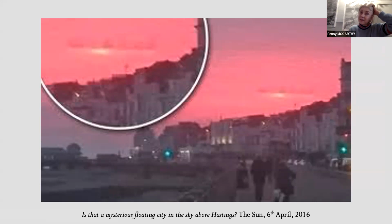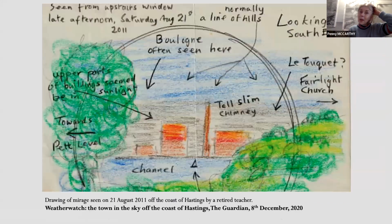Could I have the next slide, please? Yeah, that's great. And this is another drawing somebody in Hastings made of the experience of looking at that mirage. So if we go to the next slide.